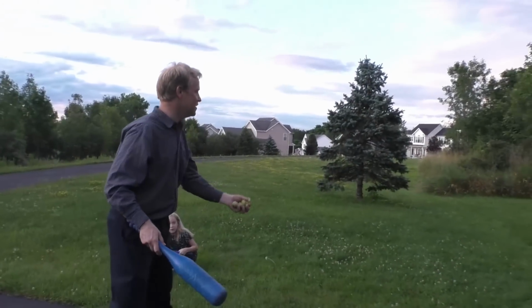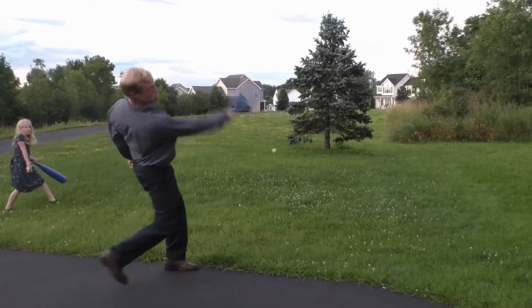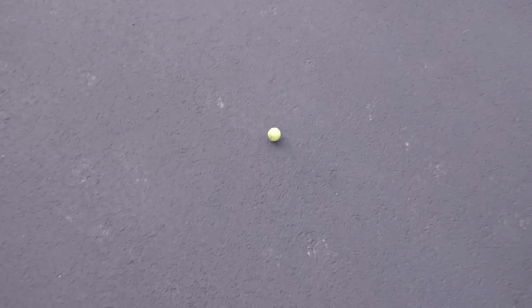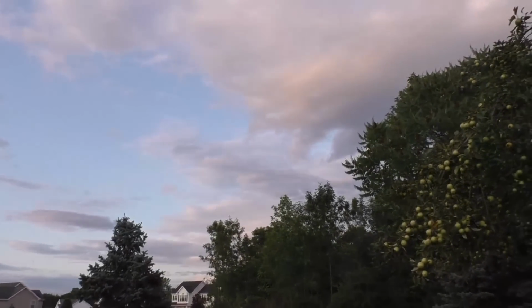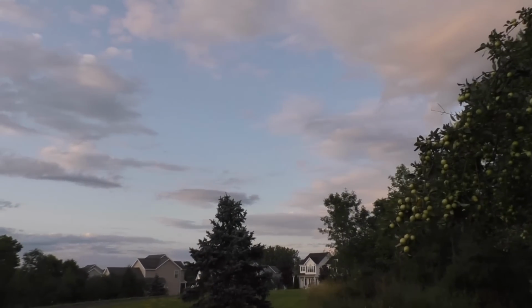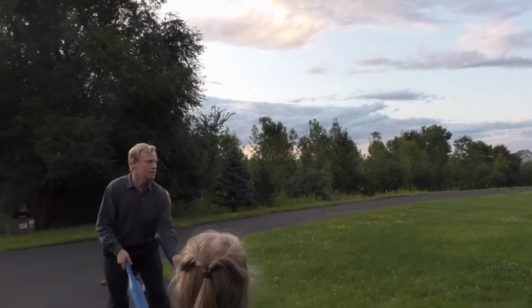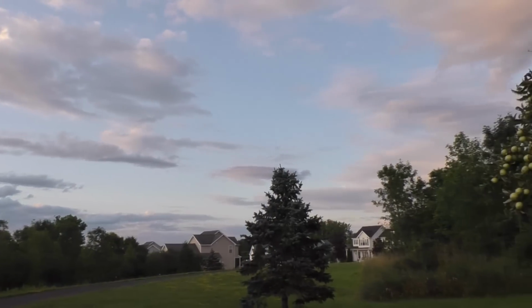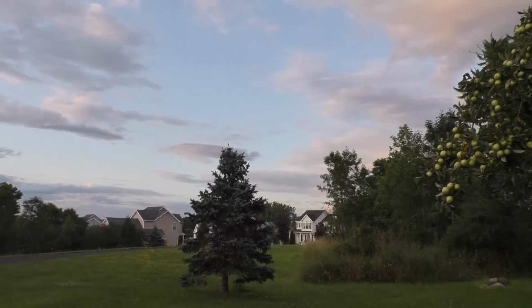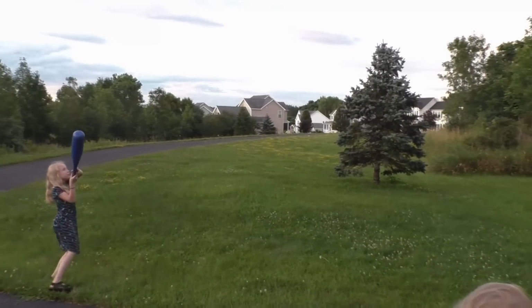Oh, Dad's up for bat. There we go. He's striking. Oh! Strike three! He got it, but it rolled backwards. There we go. That's what I'm talking about. Dad's up for bat again. Oh! That goes far. Another time. There we go. Dad, what's this? Okay, who's next? Me! Some apples at me, Dad.